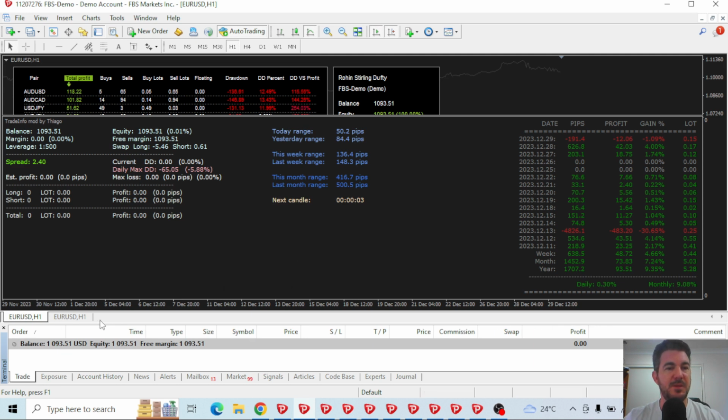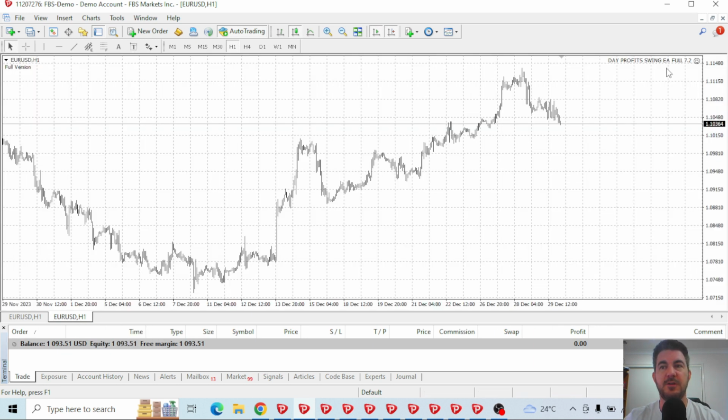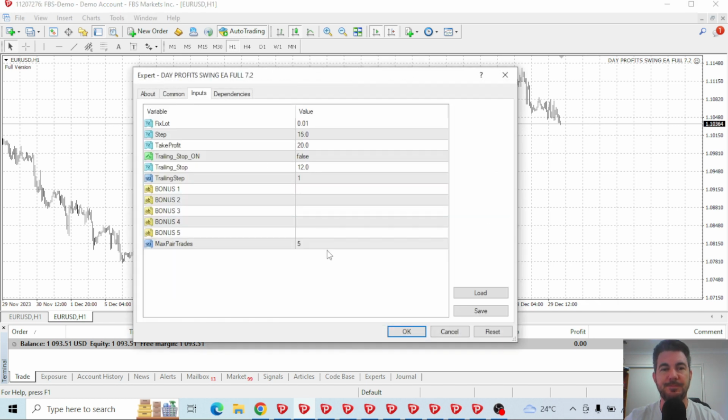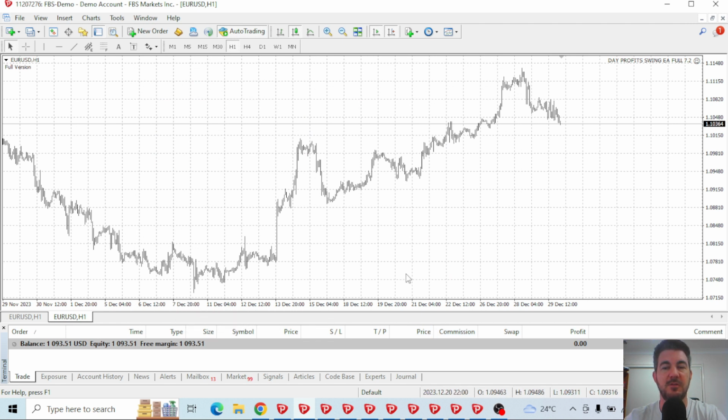The reason being is that when I was first running this, I didn't realize it was a multi-currency robot, and I had this on quite a few pairs. So that's probably why it made a lot at the start, and then it has not made much since, because I had it trading on multiple charts when I didn't realize it was a multi-currency robot. So there you go. This Daily Profit Swing EA Full is actually pretty good. It's a good EA to have in your arsenal of robots. It's a multi-currency trader.